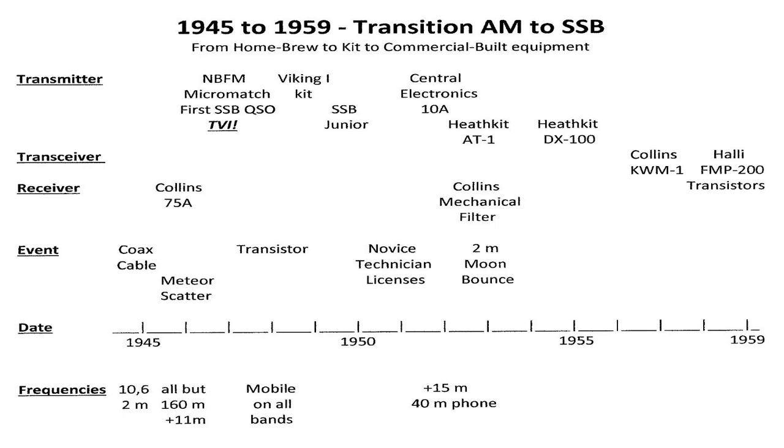Significant events, probably the most significant event, I think, of this era, was the novice and technician licenses, which came along in 1951 and brought a lot of new hams into the game, myself included.